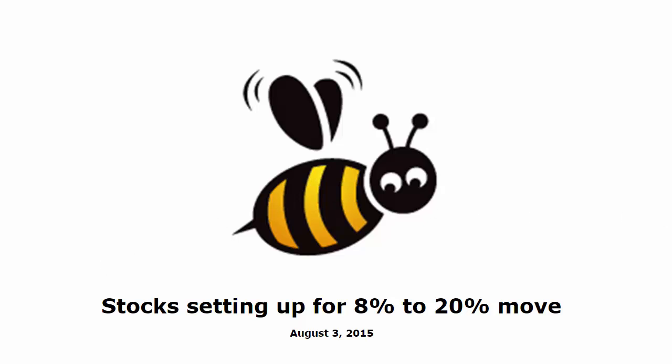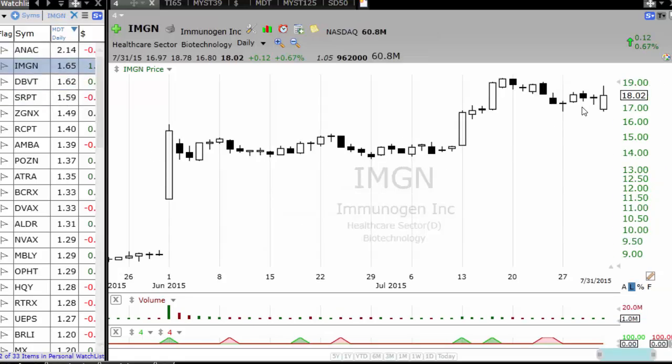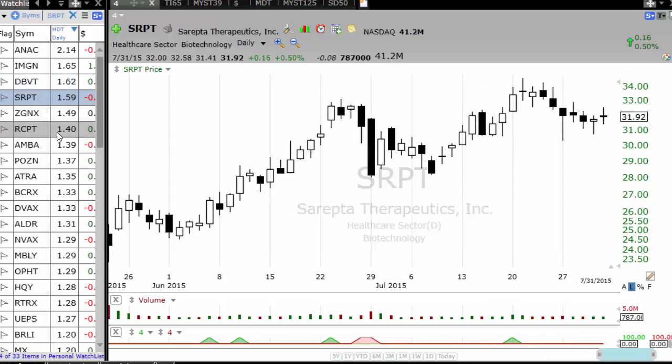Stocks with momentum setting up for an 8 to 20% move. Let's look at around 33 stocks which are setting up very well for a possible upside momentum. ANAC, which is going sideways for a couple of days. IMGN, then you have DBVT. This is the kind of setup which I like, which go in a very narrow range near their high.